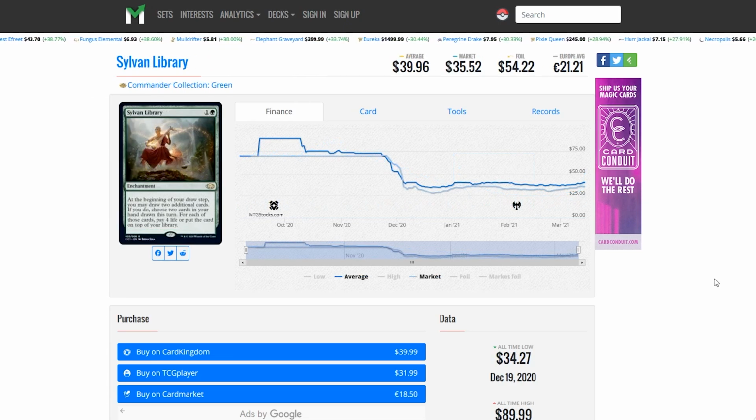Up next, I have Sylvan Library, the Commander Collection Green version at $40. This is a fantastic pickup. Now, I did mention this card a while back when Commander Collection singles were bottoming out. Sylvan Library has always been one of those cards that's difficult to get your hands on. They've been pretty scarce up until this point.